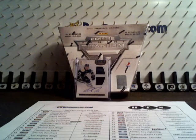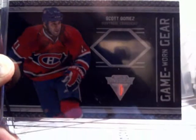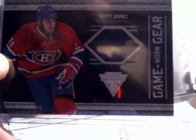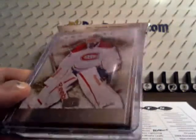We had two new bidders to our breaks. So I'd like to welcome Jimmy Tooster, a fellow Hab collector. So unfortunately, we don't have a whole lot, and this one's kind of funny. If you're a true Hab fan, you'll hate it, but it's kind of a joke. Upper Deck Titanium game worn gear of Scott Gomez. And because that wasn't the best card in the world, I also threw in a Carey Price goalie insert from this year's Artifacts. So thanks for buying in. I didn't want you to go home empty handed in your first break with us.